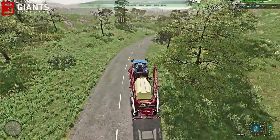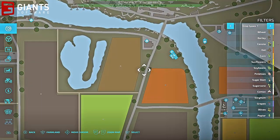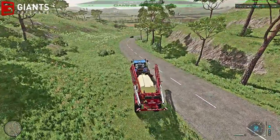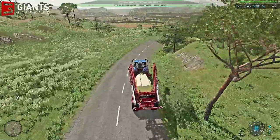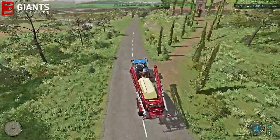Right, anyway, before we get too carried away, where are we going next? Field 32? Yeah, field 32 next. I can't believe it. My sprayer's broken. Who's broke my sprayer?